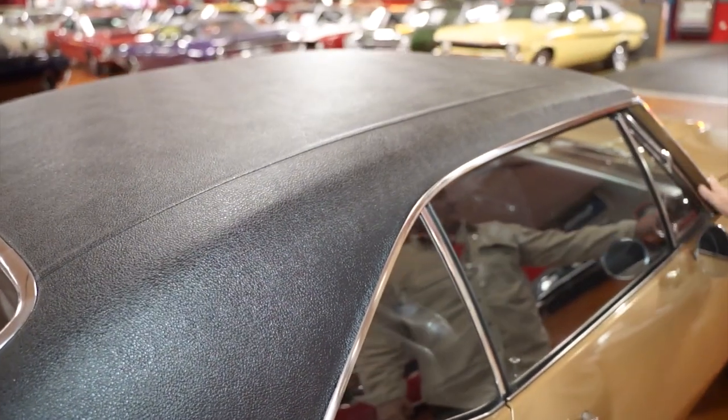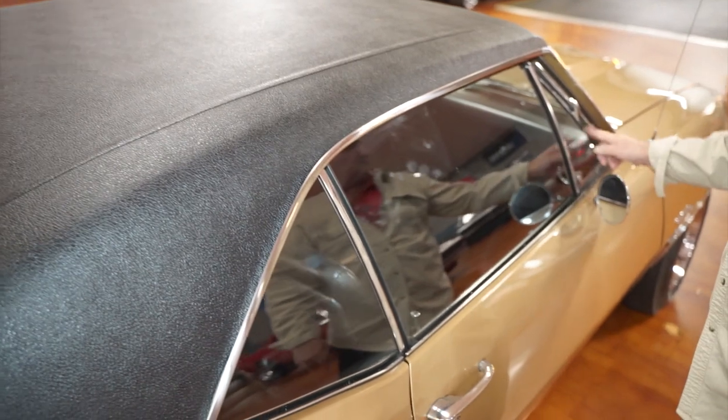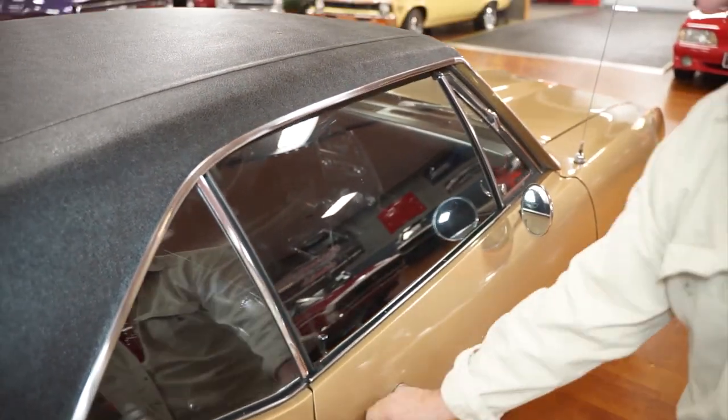Nobody threw any brooms against this one, so this drip molding is really, really nice. Chrome is fantastic on this wing also. Correct mirror for the right-hand side.